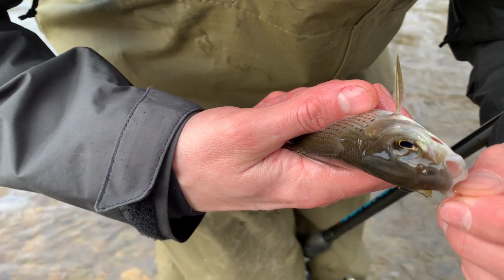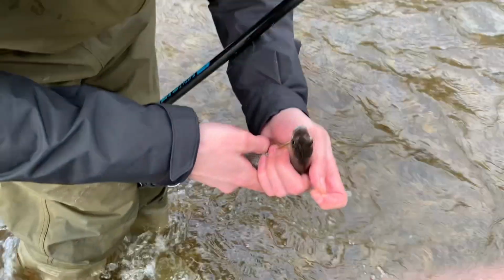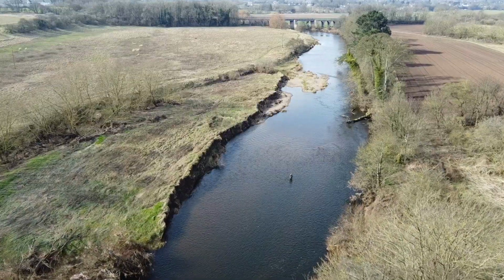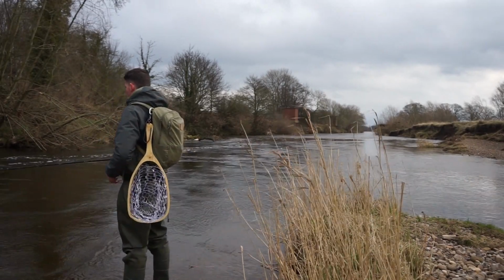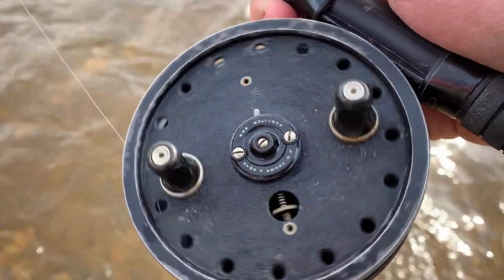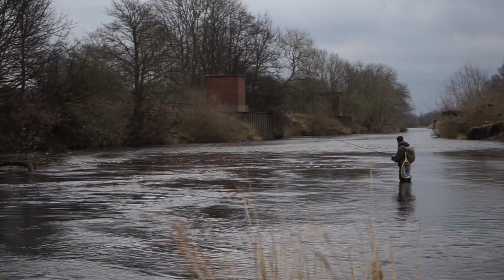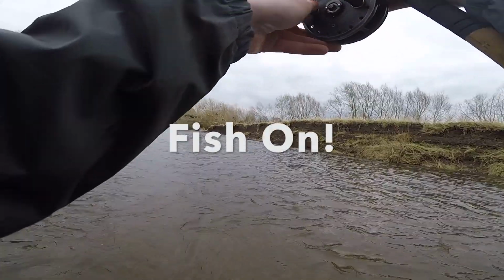Nicely hooked as well, mate. Get it out. I gotta get it out, mate. It's really so small, isn't it? That wasn't a very good release, mate. Yeah, well. Feels decent.